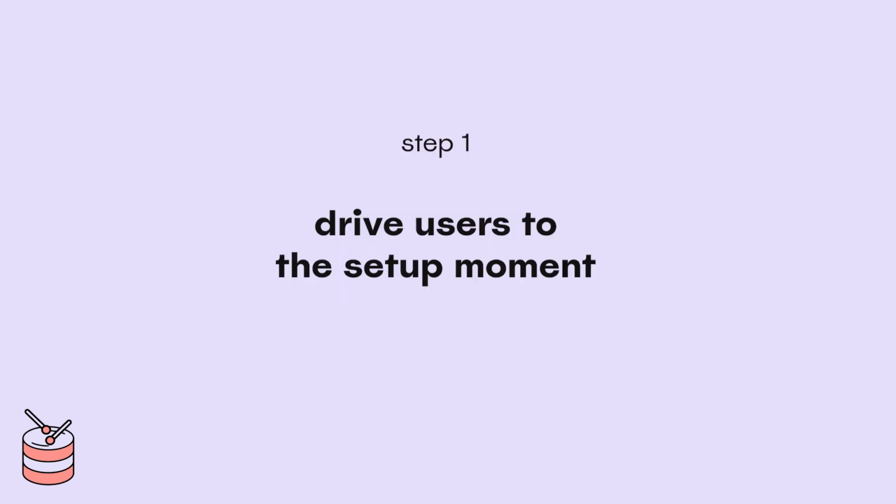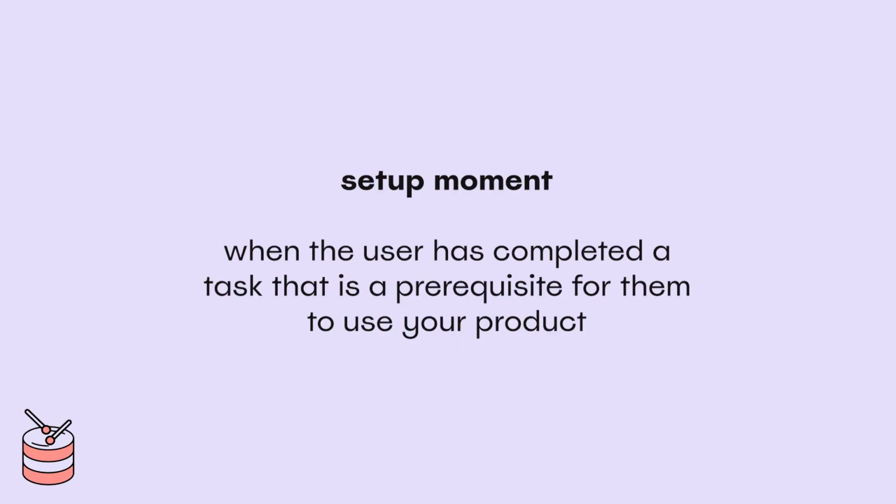Step 1. Drive users to the setup moment. Instead of dropping a list of things a user needs to do as soon as they land in your app, focus on driving users to the setup moment. This is essentially when the user has completed a task that's a prerequisite for them to use your product. So here are 3 examples of setup moments.